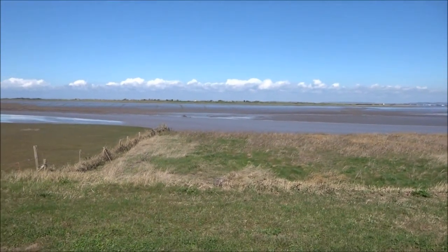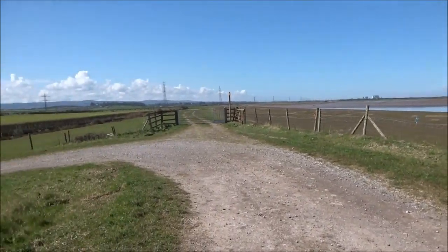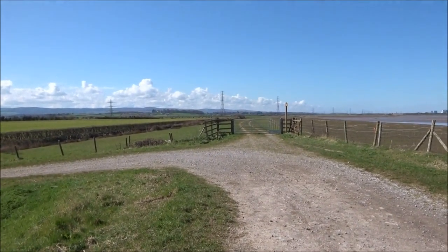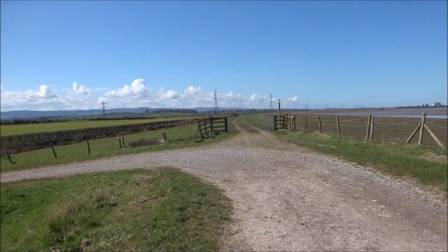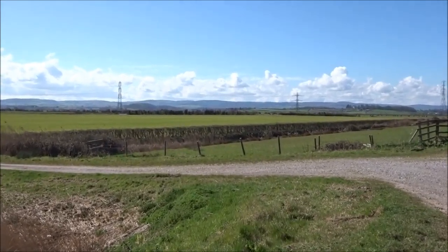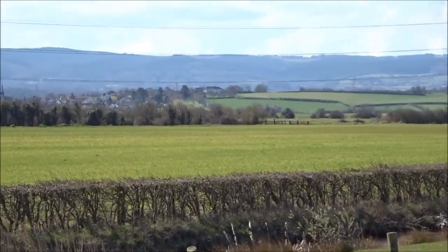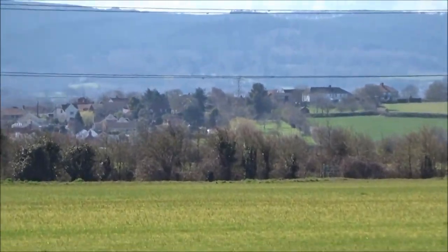I've now reached a point which I've obviously been to before. I went through that gate and went to the big, round by the big pylon, and then came opposite Cummidge, which is over there. There's Cummidge coming into view now. There's Cummidge there.